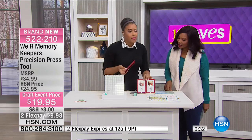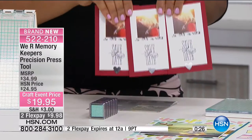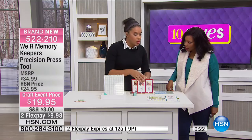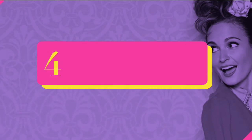But if it's that time of year where you're sending out a bunch of birthday cards, or you want to mass produce Christmas cards or holiday cards or save the dates, you can get that stamp in the same place, and it's just a matter of open, close with the Precision Press, and you get that exact precise placement every time. Your cards look so professional, your projects look beautiful.